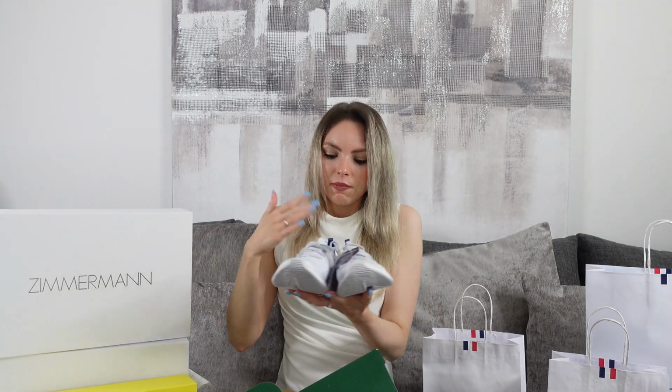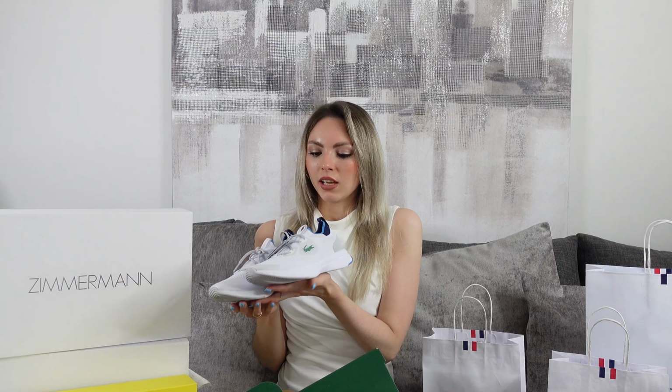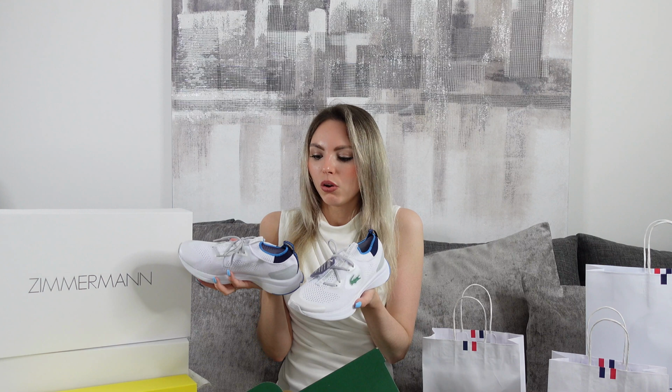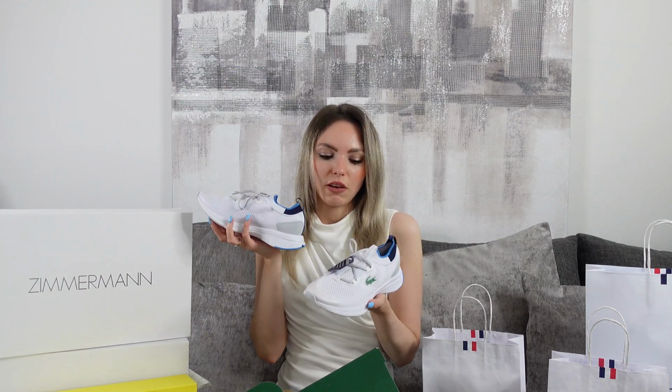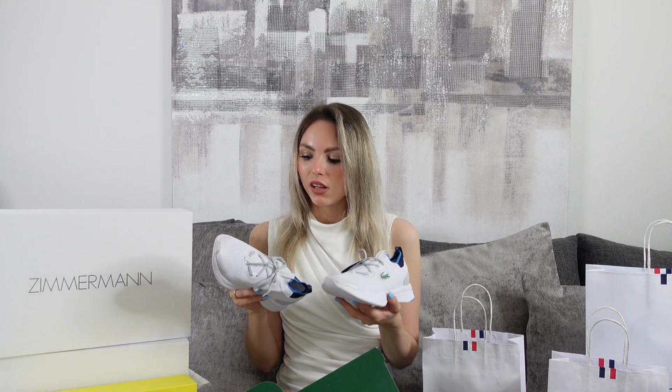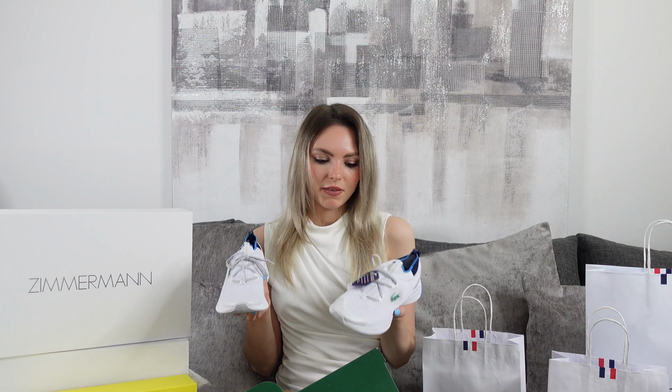But even if I'm not wearing it with this outfit, I think these look really nice with just regular gym clothing, leggings, but also just with jeans. I think these look really cute, and they are actually so comfortable. I got them in size 37, which is my normal size. So if you're interested in these, definitely pick up your true size, because size 37 is my true size.